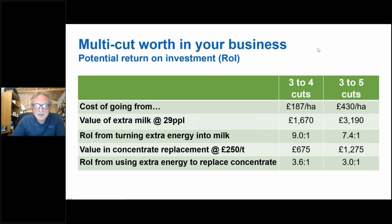So this is the last slide from me, just to look at some potentials of what we might be shooting for in terms of a return on investment of going to multi-cutting. And you can work these numbers out yourself for your own system, and you can use them as targets for your own improvement. In fact, if you so wish, you can calculate these at the end of the season in your review to see how well you've got on.